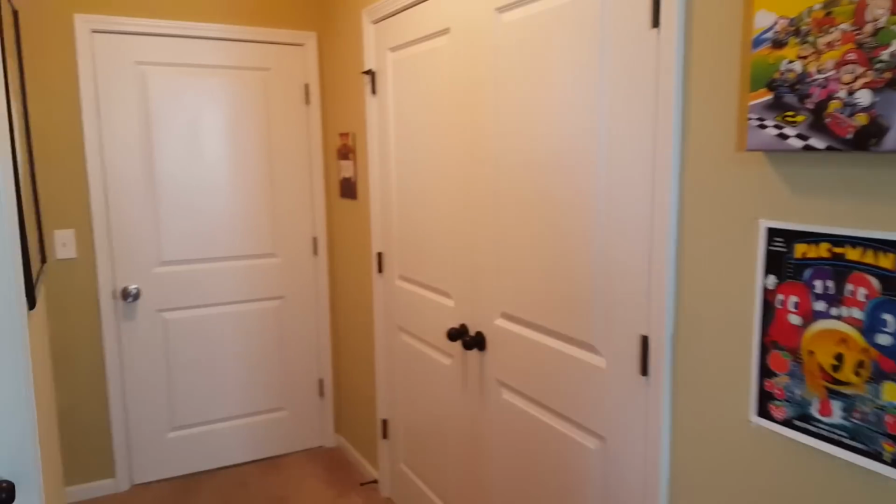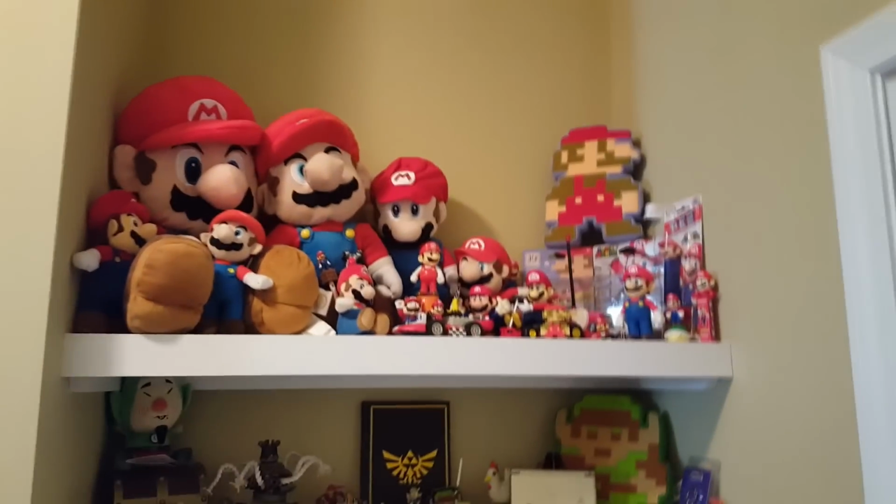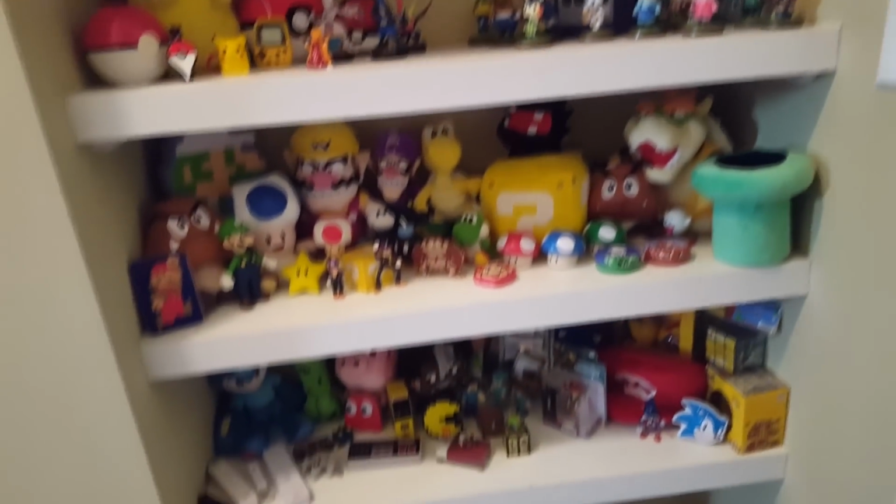Moving into this entryway, I've got some pieces of wall art and a couple of doors. One leads to a bathroom, the other to a closet. But in the back, I do have some shelves, which I've just put some Nintendo memorabilia on. I've got some plush toys and figures, that sort of thing. I've got a shelf for Mario, Zelda, Animal Crossing, and Pokemon, and just some general Nintendo stuff.